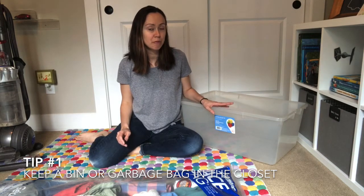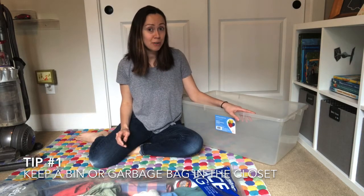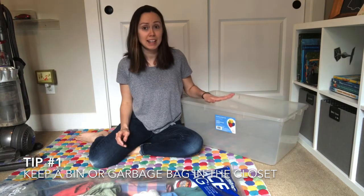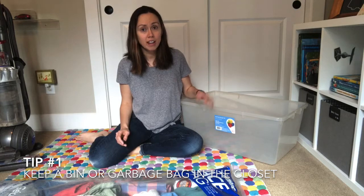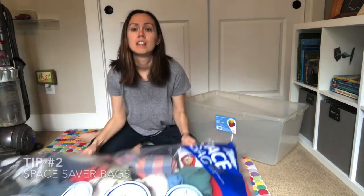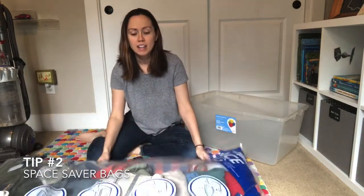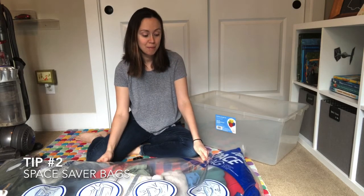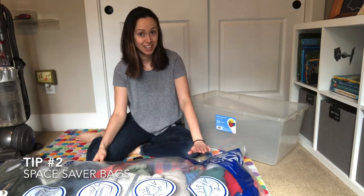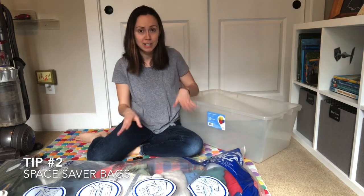In my case, I'm fortunate that I have two boys. So pretty much anything that boy number one outgrows will be passed on to boy number two. As soon as this bin gets full, what I tend to do is take it all out, fold it nicely, and then keep it in one of these big vacuum sealed bags. What I love about this is, one, it saves a ton of space. This is the Ziploc space bag. It lives up to its name. It saves a ton of space. It holds roughly 2 of these tubs worth of goods in a single bag.